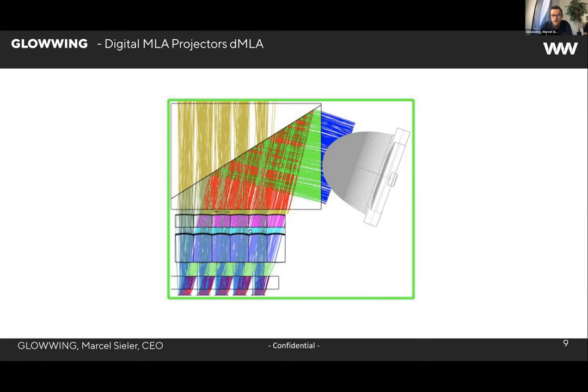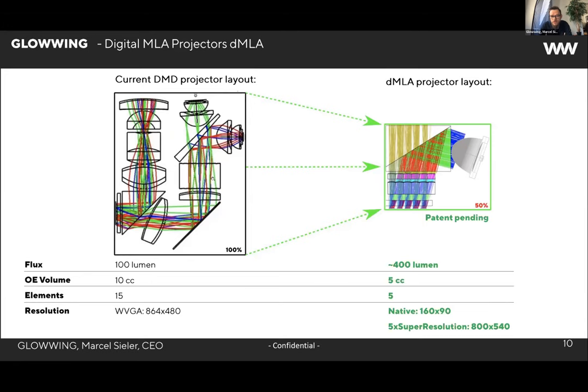And if you compare such a layout with the standard layout of a current DMD system that needs like 15 elements, you only end up with like 5 elements. And you end up with about half of the volume of the optical engine. And at the same time, you are able to increase the flux. The only price you have to pay is the resolution in the image. If you are using super resolution, which is possible in this multi-aperture approach, you can get to almost the same resolution like a standard approach, as you can see over here.